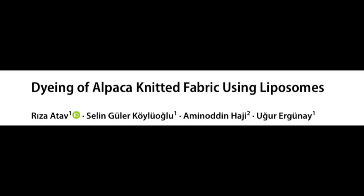What about the actual levelness, though? Did they measure how uniform the color was? Because that was the original point of a leveling agent. They did, yes. They calculated levelness percentages based on measurements across the fabric surface in their lab setup. They found the conventional leveling agent gave the highest levelness score at 98.0%. The liposome method came in very, very close behind at 97.6%. That's barely a difference. Very close.